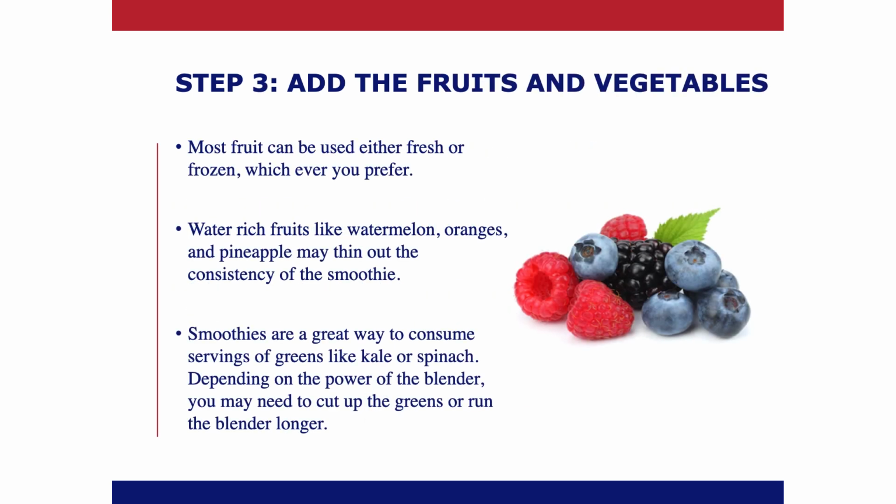Step 3. Add the fruits and vegetables. This is where the benefits of smoothies really shine. Most fruit can be used either fresh or frozen, whichever you prefer. Water-rich fruits like watermelon, oranges, and pineapple are something to watch out for because they may thin out the consistency of the smoothie. You can also add servings of greens like kale or spinach. Depending on the power of the blender, you may need to cut up the greens before adding them into the blender or run the blender a little bit longer.